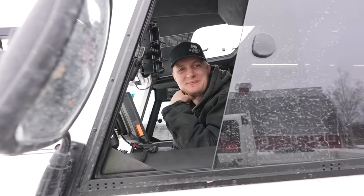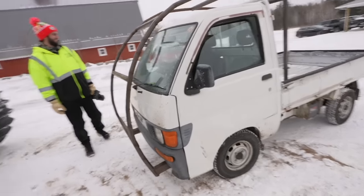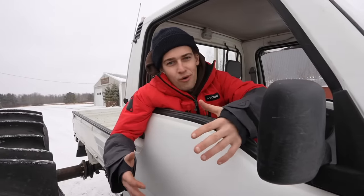I think it's gonna sink. Oh, even with these big tires on it? Yeah. Also, Ev didn't want to miss out on the fun, so he's just driving the stock mini truck right now. Something tells me he's gonna get every place, if not more, just in that thing.